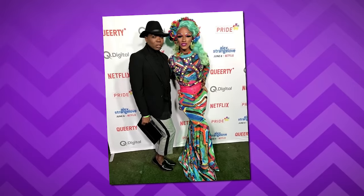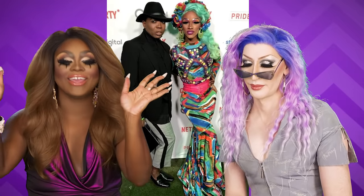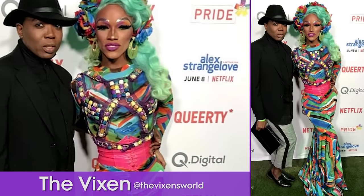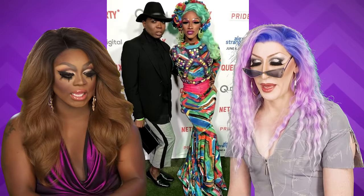Next one we have the Vixen, my Chicago Bull. I am loving it. This is a great look. I'm feeling it. The pattern, the color, just her makeup, she looks rich. She looks like she is there wherever this event is. She looks great. This is stunning. I think she looks stunning.